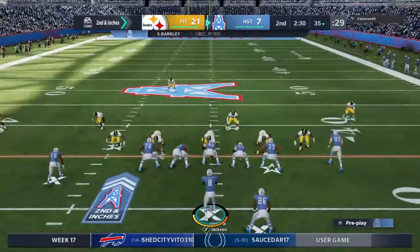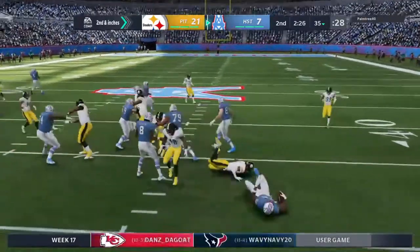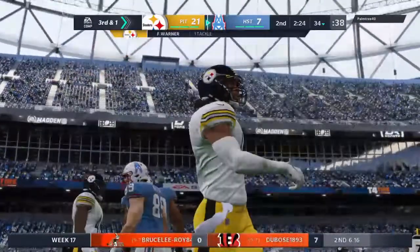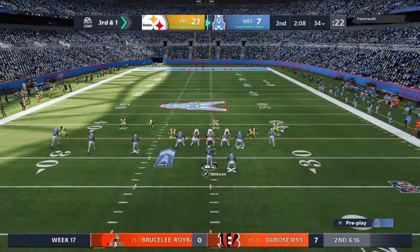Let's just go ahead and be loose with the football again. You're going to take care of it, but you have to be careful about being too cautious because now you can't run any offense at all. Still want to attack. We'll see how they attack him here. It'll be a loss of 1, and that'll make it 3rd and 1. 3rd down.